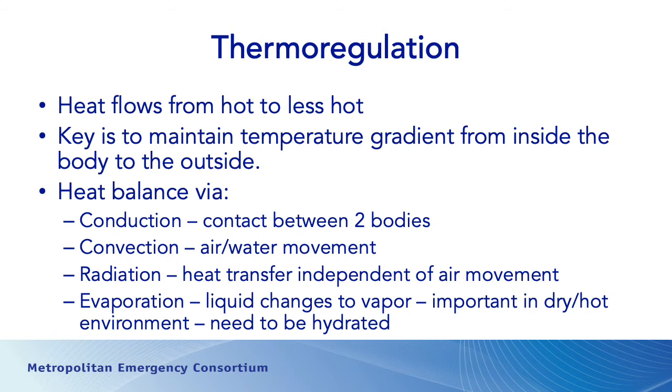The second way of maintaining our balance is convection. That is movement of air or water across our body's surface area. That's why we feel better with a fan. We're moving cool air across our body. That's why we feel better when we put our forearms in a bucket of ice water because we're hyperthermic, or hot.